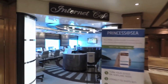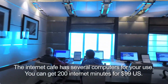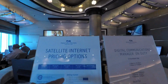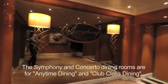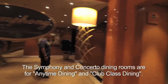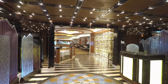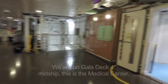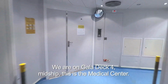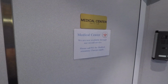And this is the Internet Cafe. So they have some computers in here you can use. Pricing. Another dining room is here. I think this is also a come anytime, make reservation dining room. Symphony. Can't really see much in there, but it's just another dining room. So the medical center is right here. Of course, it's not open right now, but there it is.